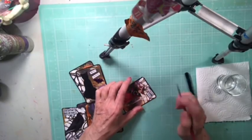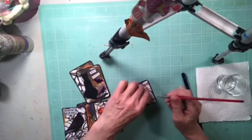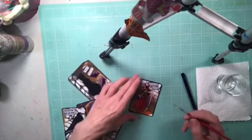There's a piece of fuzz on there. Yeah, that's right. Yeah. So, yeah.